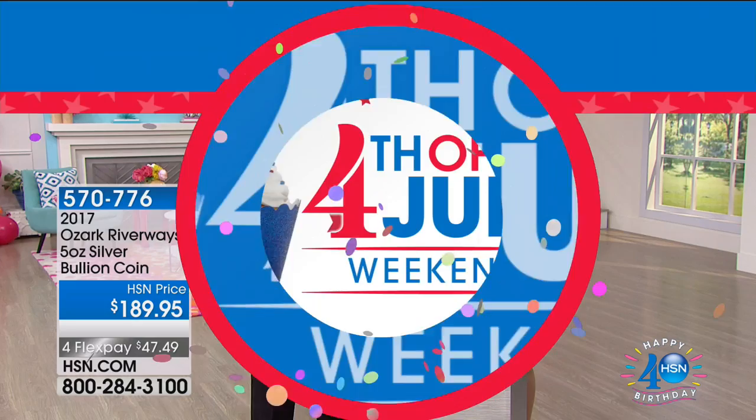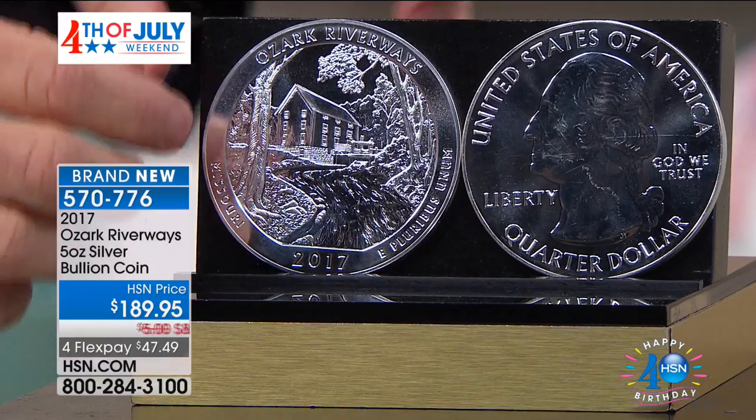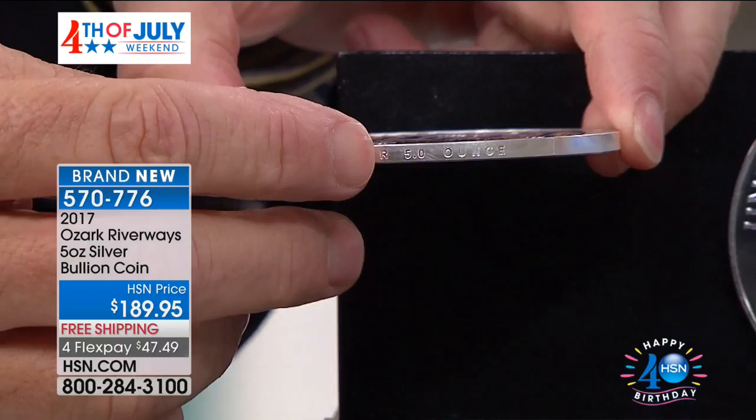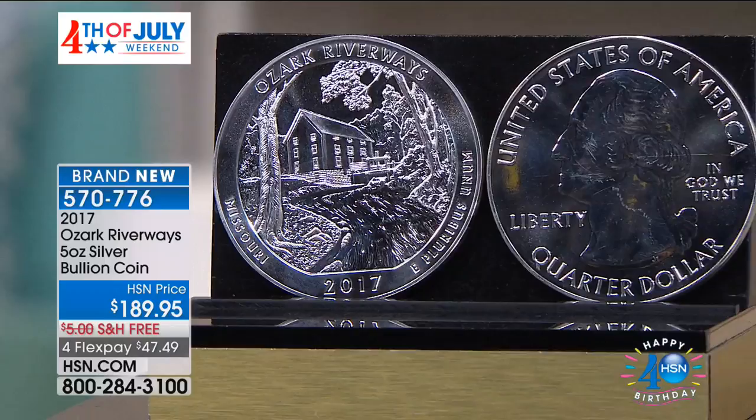Please do. Tell everybody. The 5-ounce America the Beautiful coins have been one of the most popular coins that we've ever sold here at HSN. I don't think there's any doubt about that. Look at this, 5 ounces, United States Mint, .999 pure silver. The United States government has been making these since 2010, and then they release them, and I've sold thousands of these, perhaps tens of thousands.